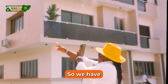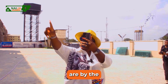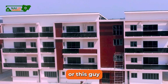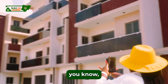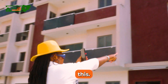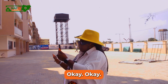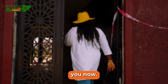Yeah, right wing. So we have this first one here. Most of the two bedroom are by the left and the right. So do you want this one, or this one? The one you first pointed. Okay, this very one. Okay, so meaning when you come in from here, you're going to go right. Okay, all right. So that's the unit we're going to get for you now.